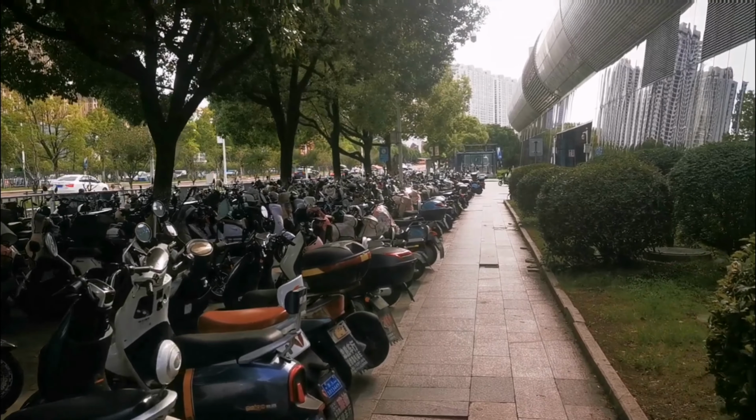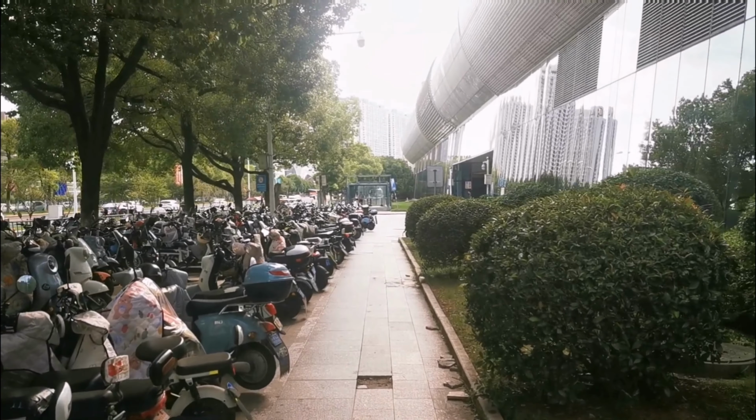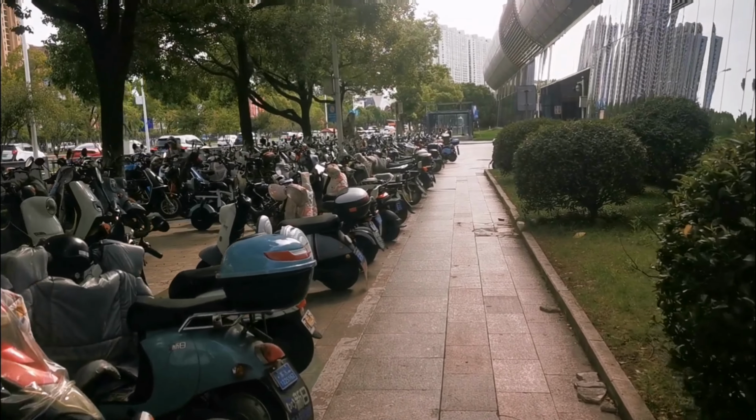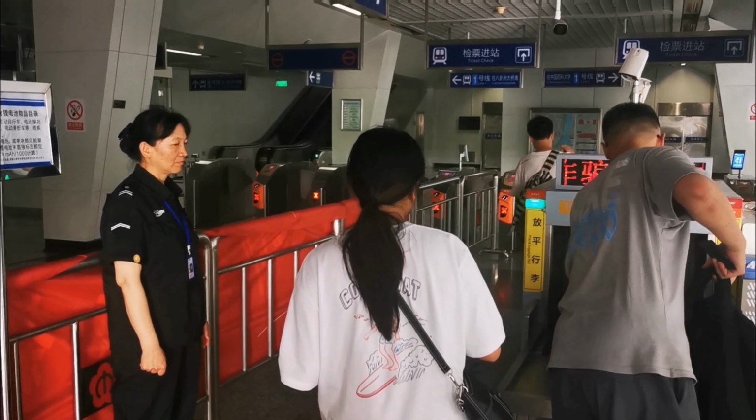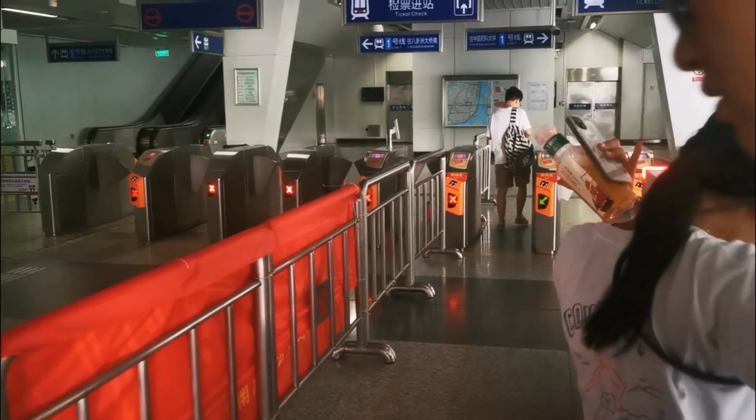I'm about to reach. This is a metro station here in Nanjing. Let's go and buy it. I'm inside the metro station. Here is a security check. I have to put my luggage through to be checked first.